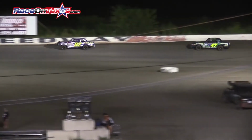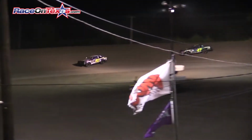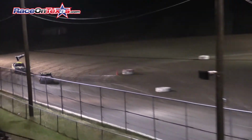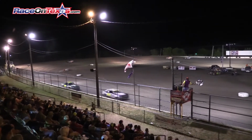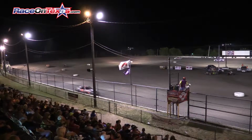Okay, folks, this is for the money now. This is for the money. Coming around turn number 3, it's the 82 car with the 47, again going high, trying to get that slingshot, but there's a checkered flag out, and it'll go to the 82 car, Jeremy Oliver.